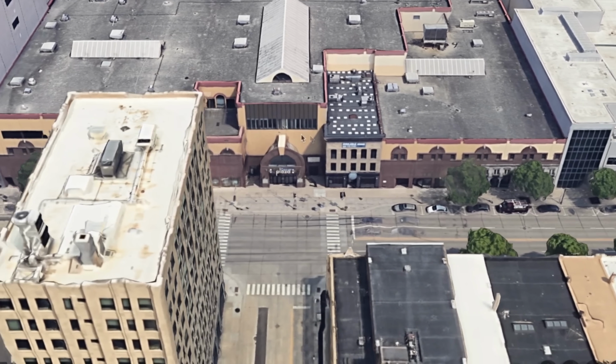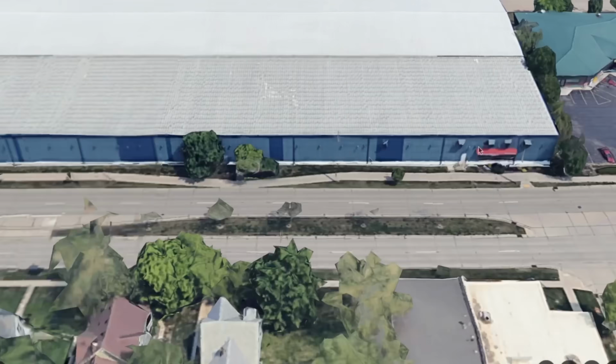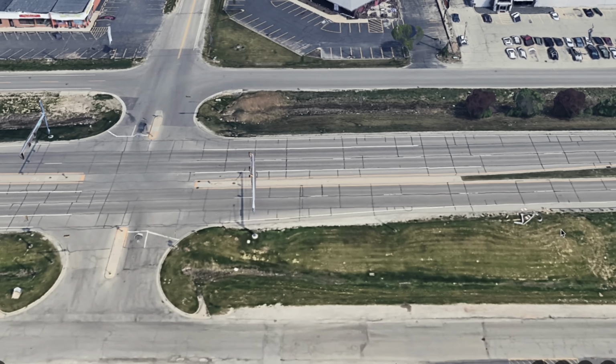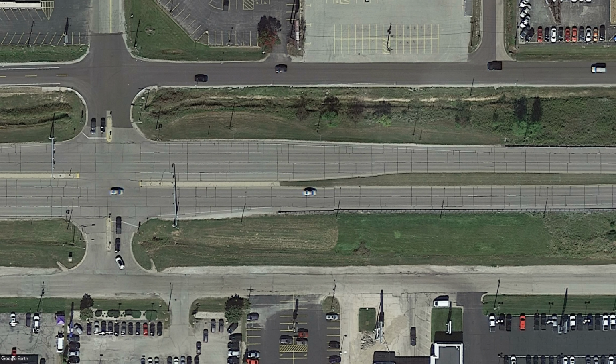Let's go from a narrow street to an absolute beast of a street. College Avenue is Appleton's main street. It's a normal urban street here, but over here it's a 250-foot wide arterial with frontage roads out in the suburbs. This street is an example of one of the benefits of having these ultra-wide streets. It gives you a ton of flexibility in how you can redesign it.